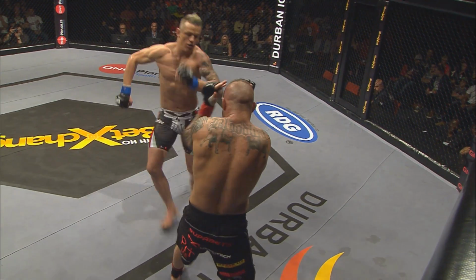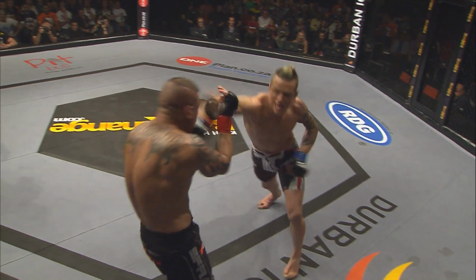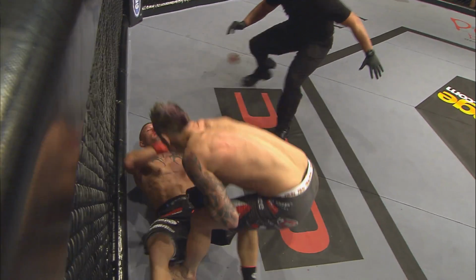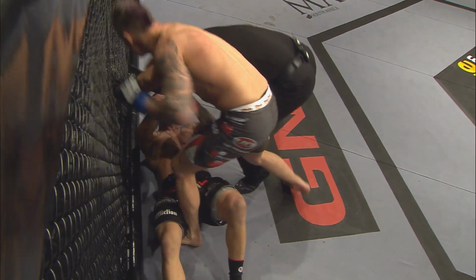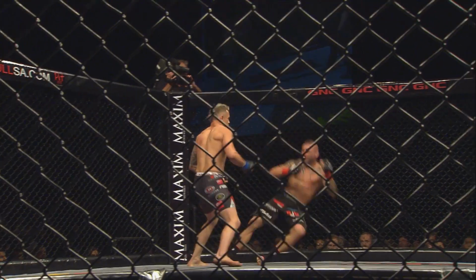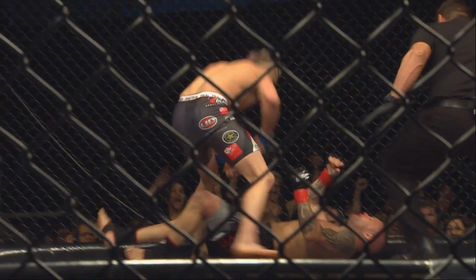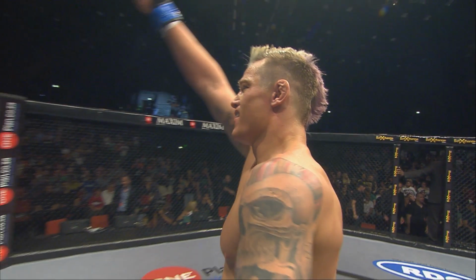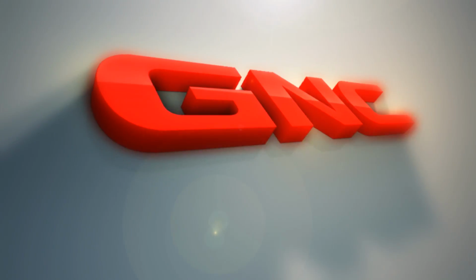You can see Dricus Swart jumping in and stopping it. It's that little kick that he set up the whole line. Was that left? Oh, wow. Straight on the jaw, Smith. That one put him out. He was out and stiff. Dricus Swart stepping in at the right time. Incredible display by Martin Van Staden. Ladies and gentlemen, the Punisher's back. Has just sent a big message to the welterweight division.